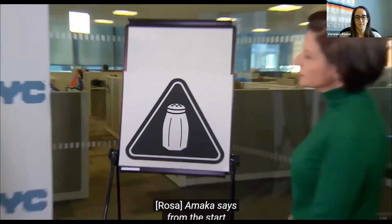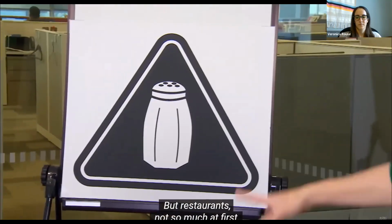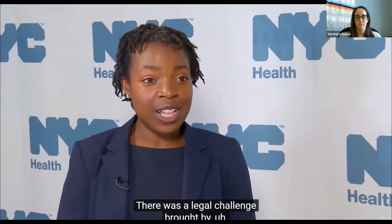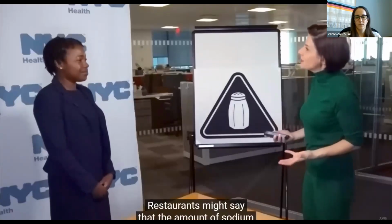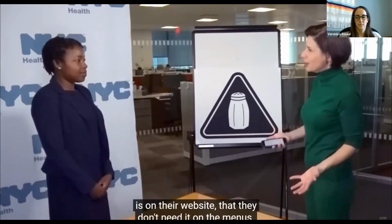Amaka says from the start, consumers were in support of these labels, but restaurants, not so much at first. There was a legal challenge brought by the National Restaurant Association. Ultimately, the policy prevailed, and we were happy to see the policy go into place. Restaurants might say that the amount of sodium is on their website, that they don't need it on the menus.